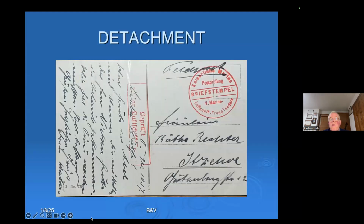So here's another one. Here's a detachment. The red stamp, this is a Marine stamp, which means it's Navy, and it's from a detachment. And there are catalogs that show these. So this one's got 2 identifications. It has a red circular cancel, and then inside a rectangle is the designation of that unit.